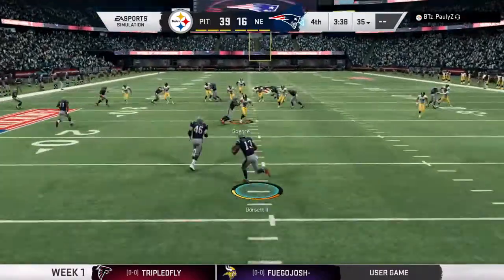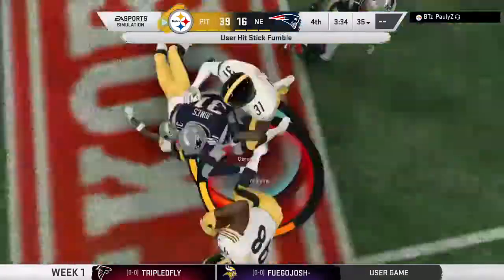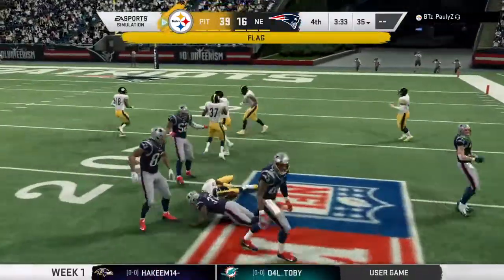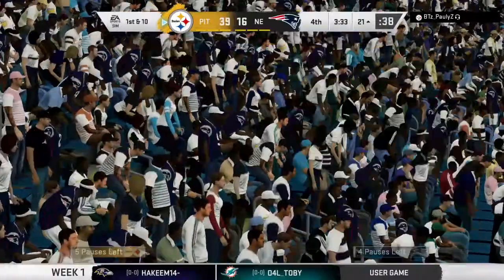Fielded about a yard deep. Now a hit and a loose football. And it's picked up by the Steelers. And he's going to return it to the 21-yard line.